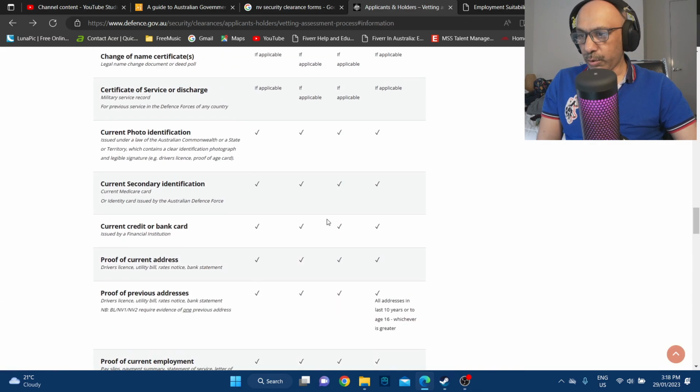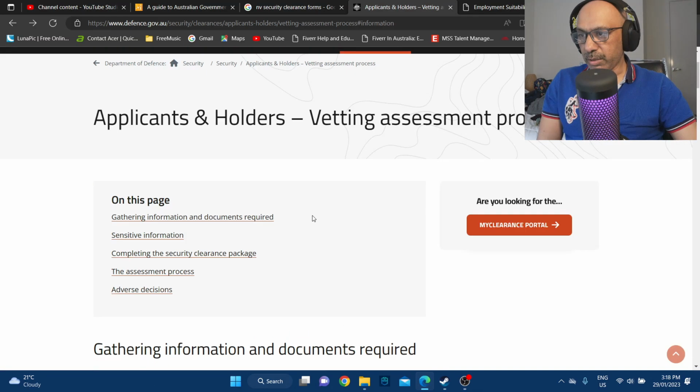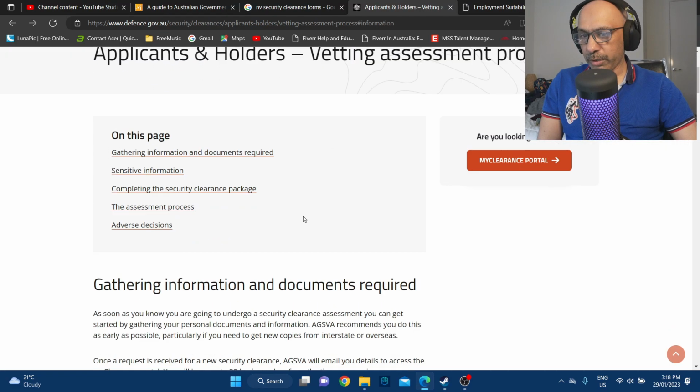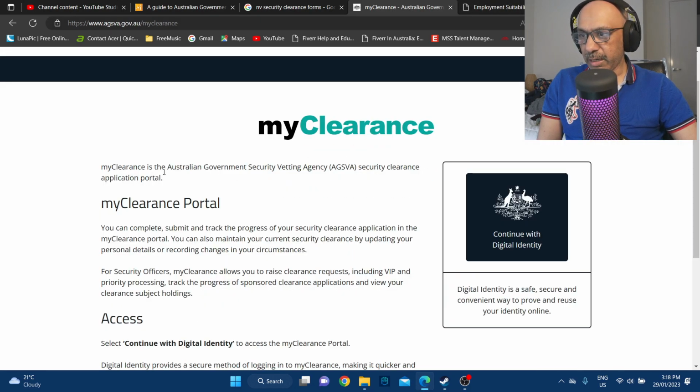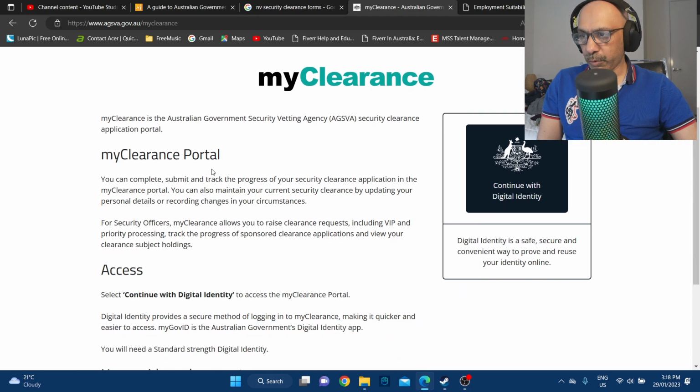So this is all the information I have read to you about the application process and what information you need with this application. And now I will go on to the My Clearance portal. My Clearance is the Australian Government Security Vetting Agency's security clearance application portal. You can complete, submit and track the progress of your security clearance application in the My Clearance portal. You can also maintain your current security clearance by updating your personal details or recording changes in your circumstances.